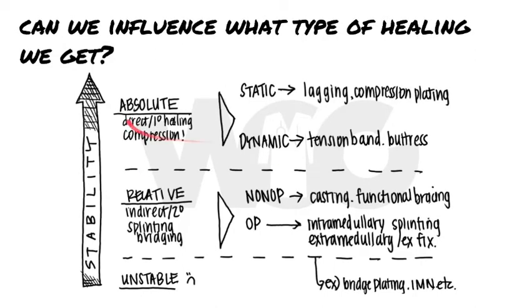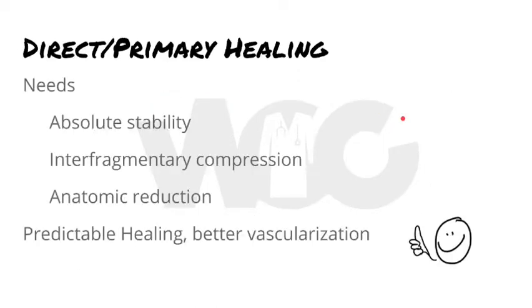So let us start at the top of this chart with direct or primary healing. There's a couple of things that we need to achieve in order to get this primary healing. We'll need to have absolute stability, little to no movement at the fracture, interfragmentary compression, meaning that the pieces need to touch and be compressed against each other, and anatomic reduction. Everything needs to be where it should be.